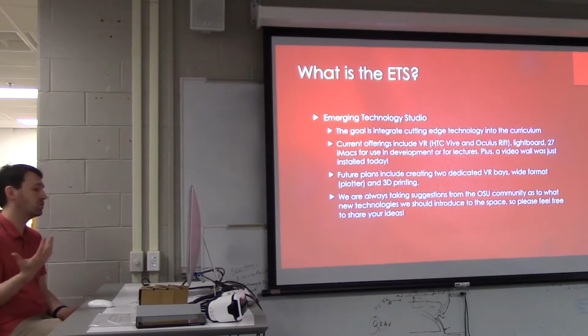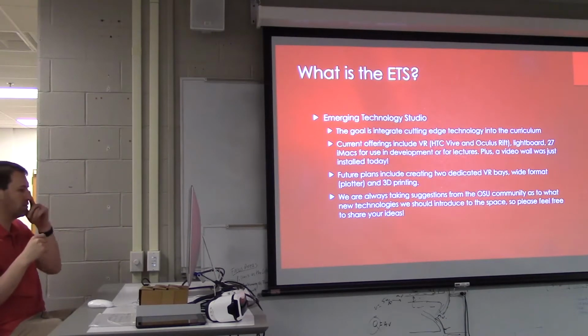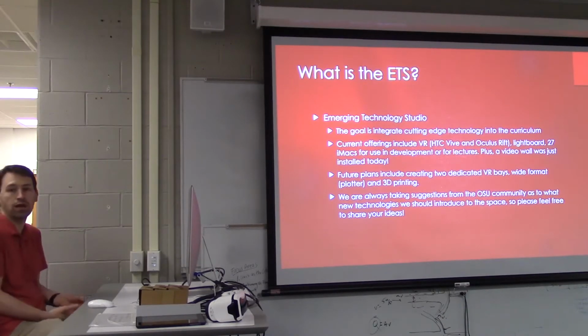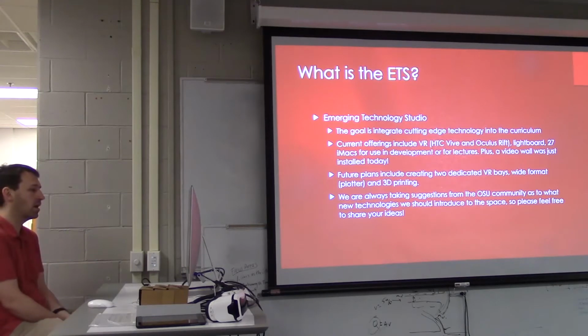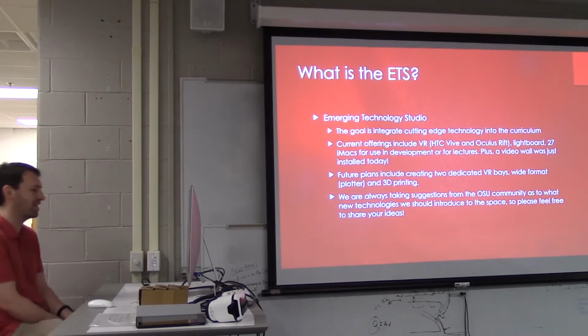Currently, the offerings in this room are 2 different types of VR. We've got the HTC Vive. We also have an Oculus Rift. There is a Lightboard video room in the back. We have 27 iMacs in this room for use in development or for lectures or events like this. Plus, a video wall was just installed moments ago over there, so be sure to check that out as well.